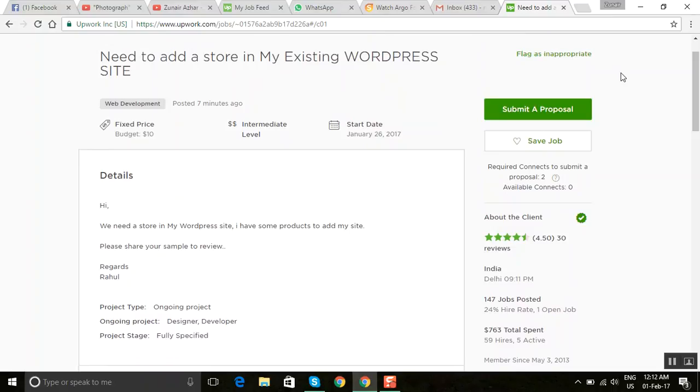There you need to select the rate that you're going to bid for, and your cover letter and any other questions that might be posted by the client. So the most important thing about the bidding is that since you're a beginner, you might actually want to set your price lower than the average price so that the client gets attracted to you, because that's the only thing that's going to work here, since you don't have any experience on your profile.